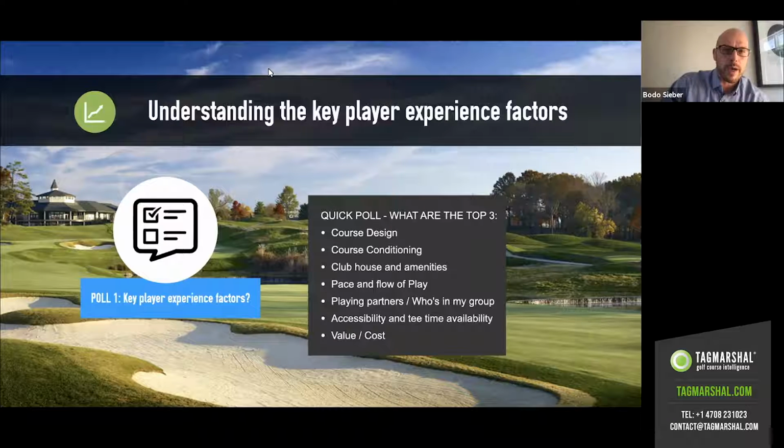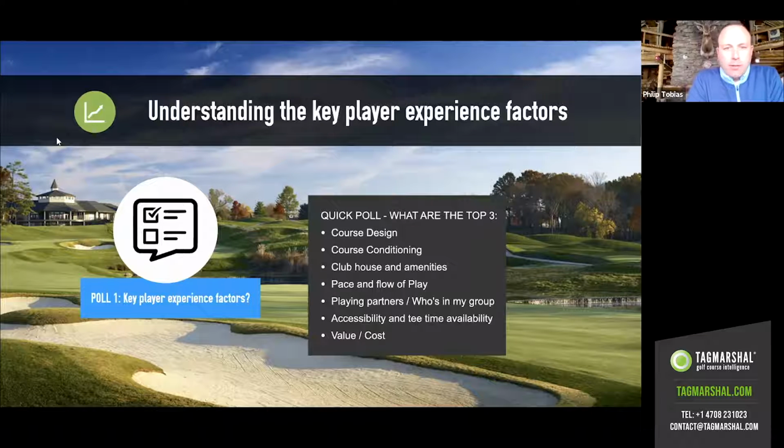Philip, starting with you, what would you say are the top 3 with the many thousands of rounds that you've done at Keystone and elsewhere? What would you see as rising to the top here for the players? Yeah, and while all of these are certainly important, I think there's a few that stand out. Pace of play obviously is very critical as it lends itself to the overall experience. Course conditioning, and if I were to pick a third, I would have to say the value for price paid.